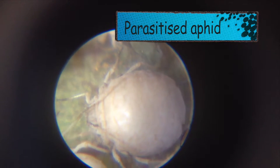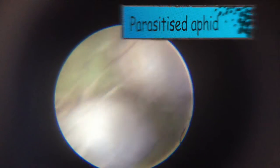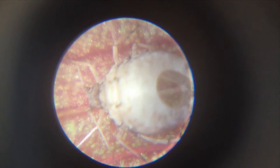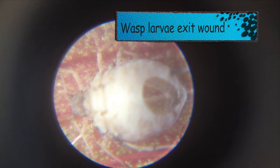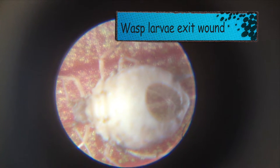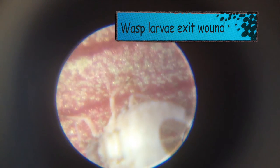Now those aphids have been parasitized or impregnated with a larvae from a wasp or another beneficial insect, and they have parasites, essentially larvae of wasp or whatever the beneficial insect's growing in them. They're essentially dead. Okay, so that is one dead aphid. You can see the exit wound where the larvae of the wasp or whatever parasitized this aphid has exited.